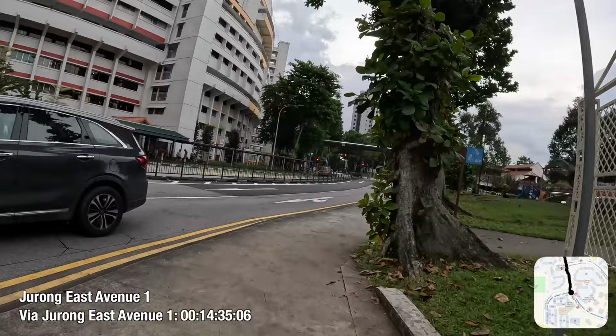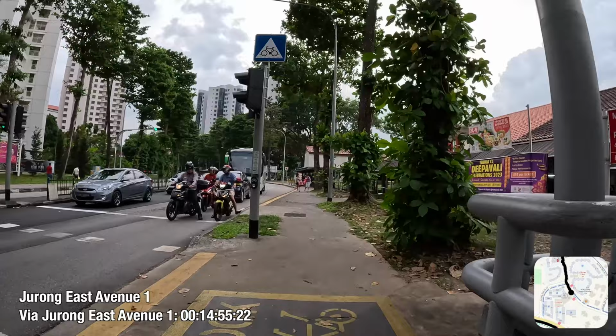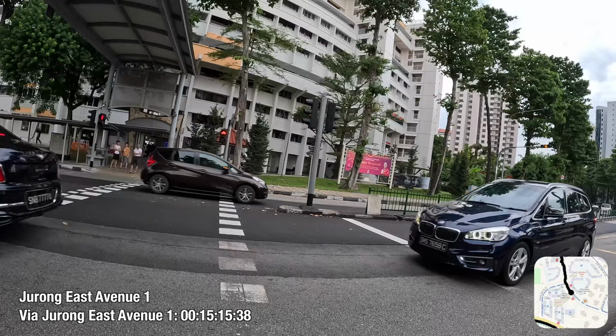Anyway, I'm now passing Yuhua Place, Jurong East Neighbourhood Centre. The signalised crossing is very popular amongst the residents here. This is where the cycling path finally switches position to the opposite side of this road. If you are not familiar with this place, it'll be easy to make false starts and cross to the other side way ahead of time.